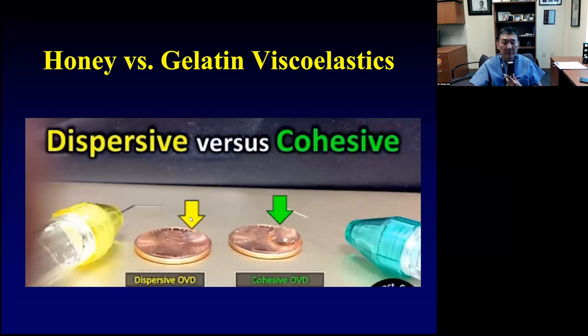As you all know, we have dispersive and cohesive types of viscoelastics. The cohesive ones, for example Healon GV, are the heavier ones with more cohesive property. As you can see here, it's more of a gelatinous consistency, so it tends to form the chamber better and makes the surgery easier. However, it tends to be a little more expensive, and it is not readily available around the world.